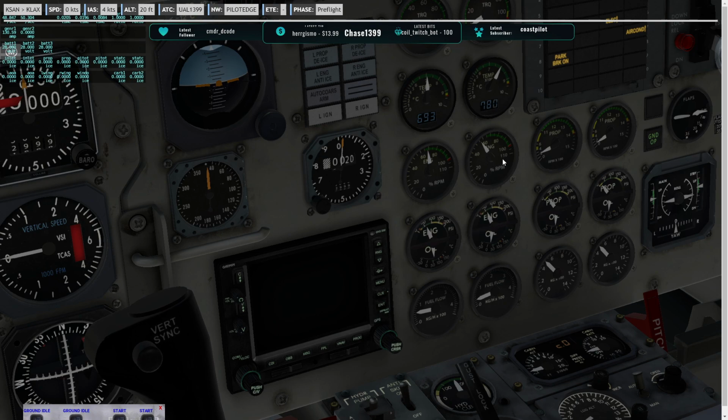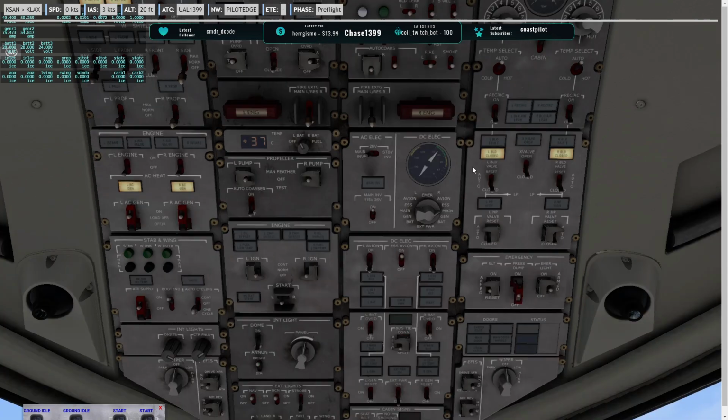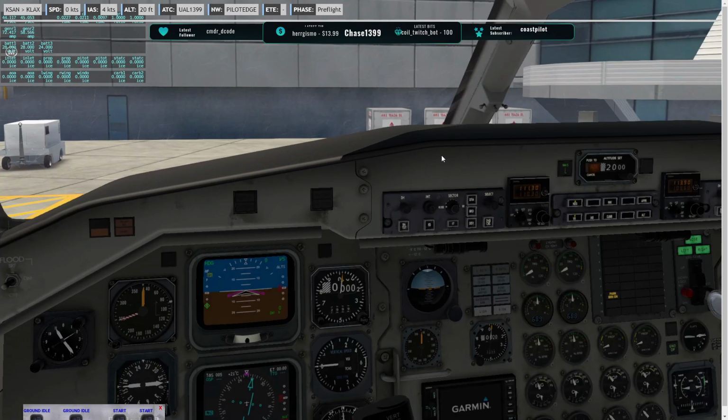Bring that down there. On the right generator, should get a bounce up here. Go to main, reset, reset, reset, on, avionics back on. And we should probably get our clearance at this point.